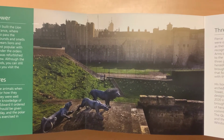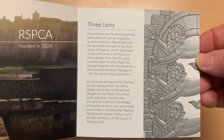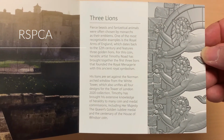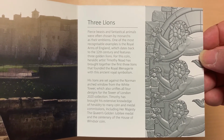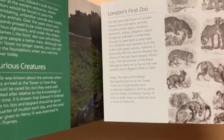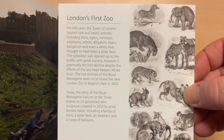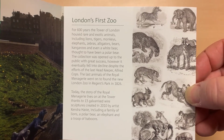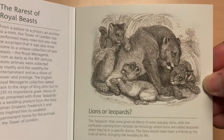However, concerns over animal welfare and the nuisance factor and expense of keeping the animals finally led to its closure. In 1826, the Duke of Wellington, then the constable of the tower, sent 150 of the animals to a new home in Regent's Park. The menagerie closed for good in 1835, with many remaining animals sold to other zoos or travelling circuses, and the Lion Tower was later demolished.